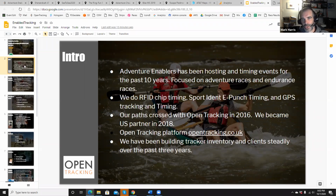We needed a solution we could scale up with. Branched out into doing RFID timing for 5Ks, half marathons, and we still do that. Haven't done a whole lot of that this year, to be honest with you. A lot of all our timing events have been canceled because of COVID. And then also branched out into GPS tracking and timing about 2-3 years ago.